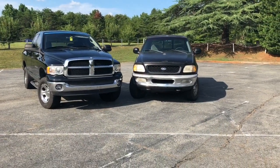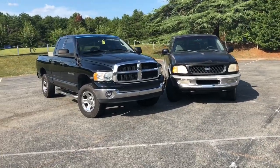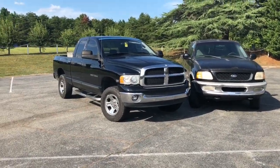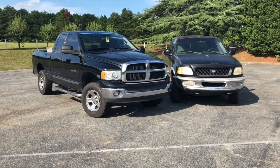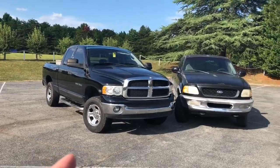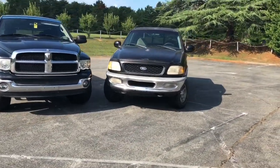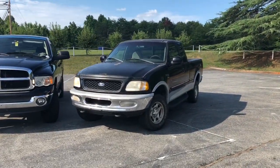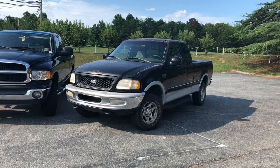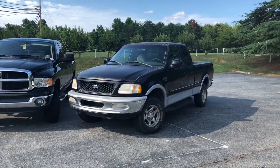I'm shooting a video since I haven't done that in a while. What we got here is two trucks that I use a lot to do work with. One is my daily driver, which is the Dodge. The other one is actually my dad's truck, but he's had that for 18 years, and hopefully he will hand me the keys whenever he decides to get him a new one, so that I will have a second truck.